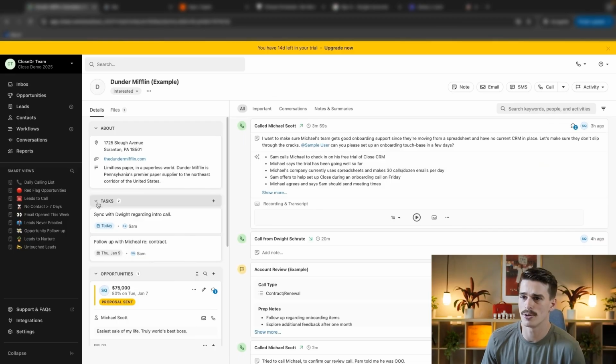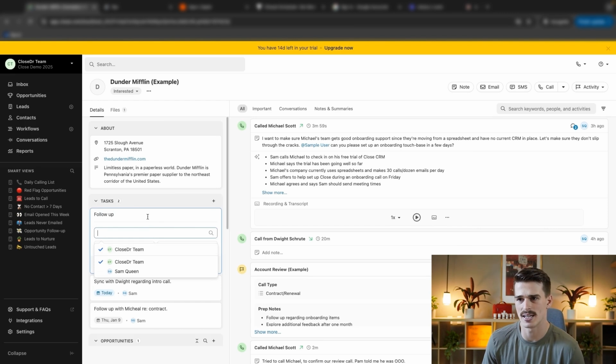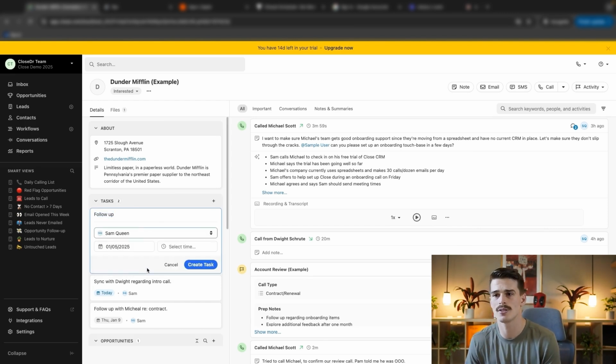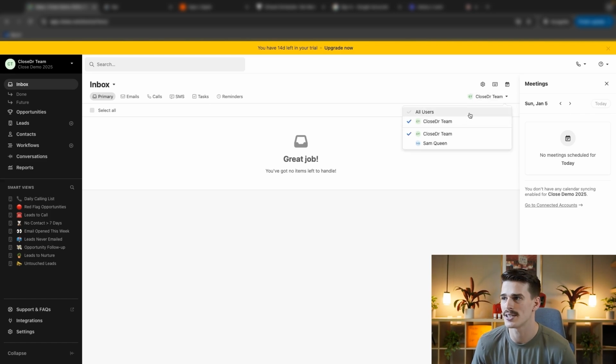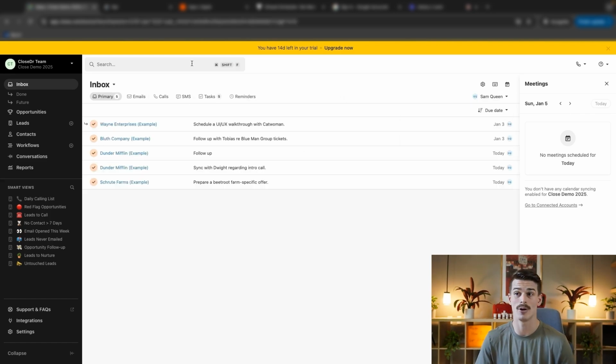So additionally, on a lead profile, we have a task section here. We can assign tasks to ourselves. We can assign tasks to other team members. And that will bring me now to the inbox, which is where tasks would appear. And if I look inside of someone else's inbox, which you can do inside of Close CRM, very collaborative, I can see inside of all of my team members' inboxes. I love that from a leadership level, of course, because I can know exactly who is on top of their task, who isn't.